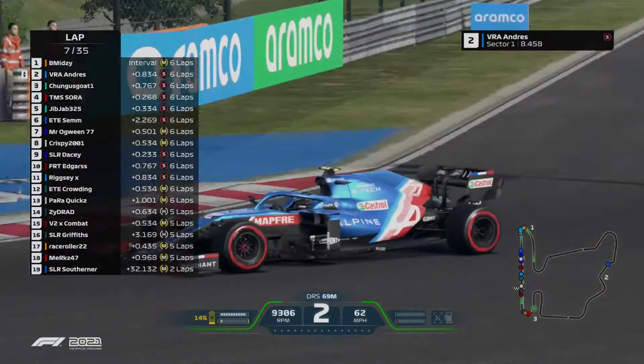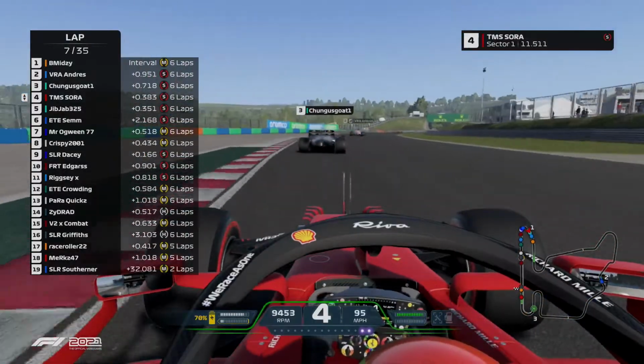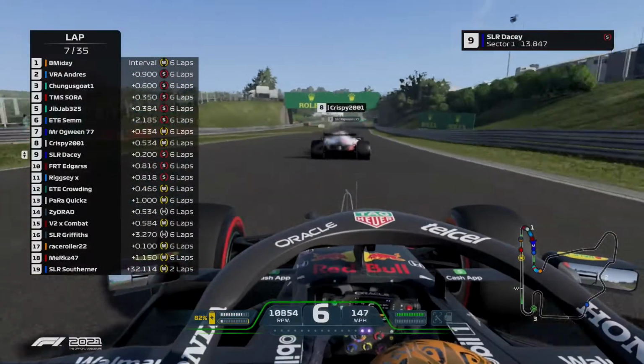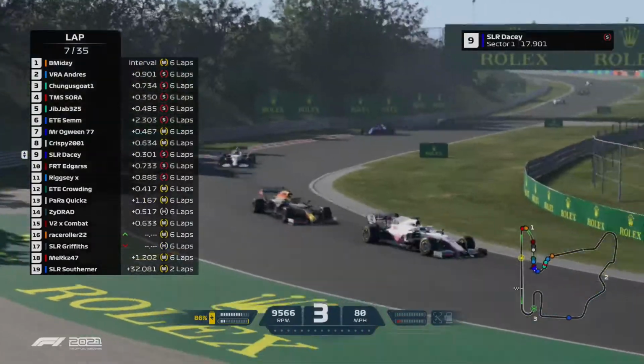In turn 1, Andres still in DRS range, but it might not be for much longer here. Sora still right on the back of Chungus Goat, unable to do anything. Daisy is right on the back of Crispy on the exit of turn number 1. Going into turn 2, he's not going to get close enough to go for a move. So stays behind for the time being.